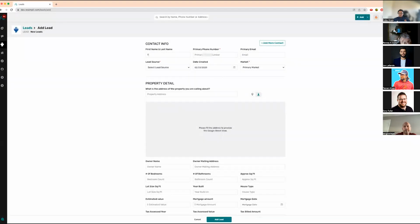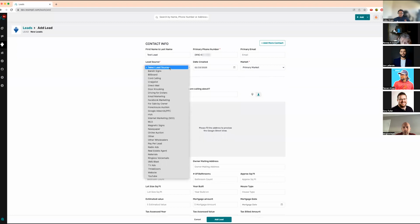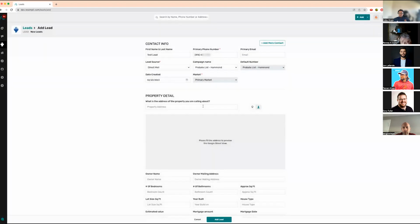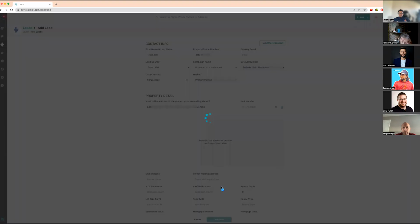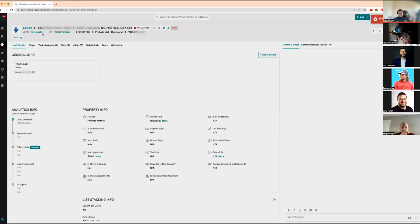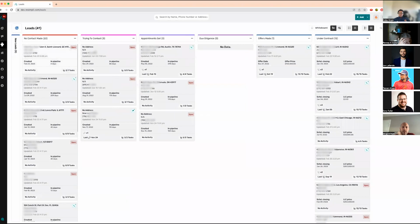So if I go ahead, test lead, and lead source, direct mail, probate list, I'm going to put a random address. All right. So if I do this, it automatically goes into new lead status, and then the column will expand. So as I'm working on it, if I move it to, let's say, no contact made, then the column will automatically collapse.